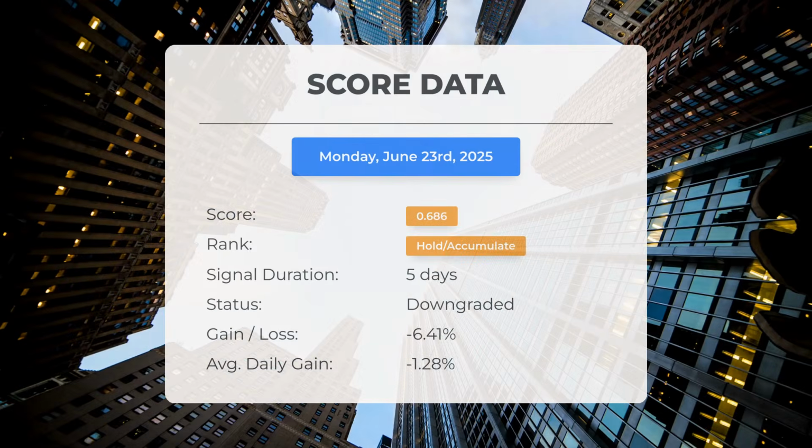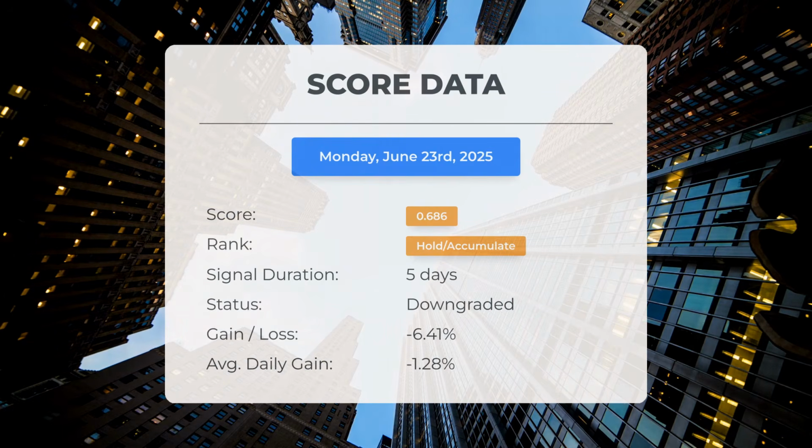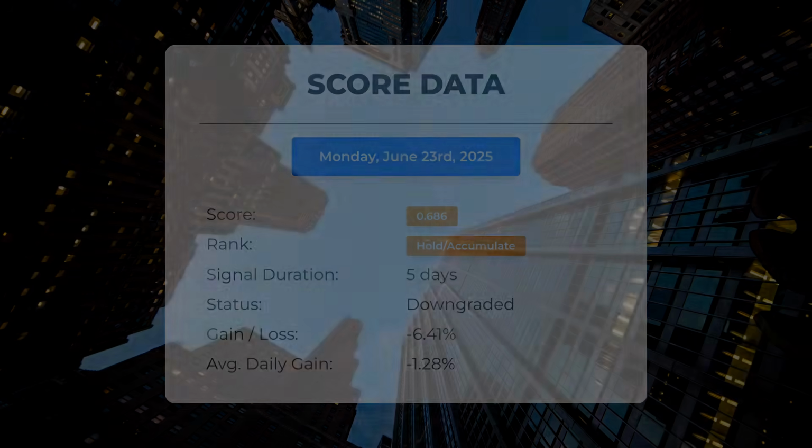Since the 16th of June 2025, our system has classified Supermicro as a hold or accumulate, assigning it a score of 0.69. Now let's examine the stock's performance during this time frame. The stock has fallen short of our expectations, with a decline of 6.41%. This results in an average loss of 1.28% per day since it was designated as hold or accumulate.